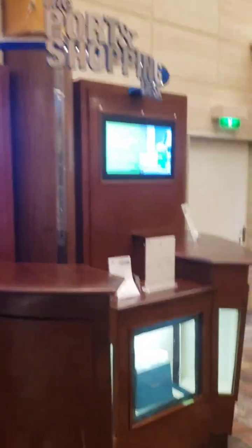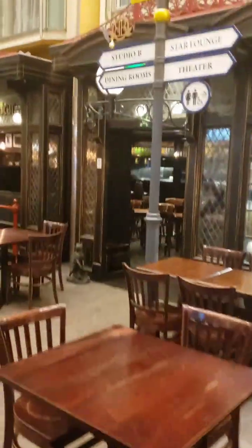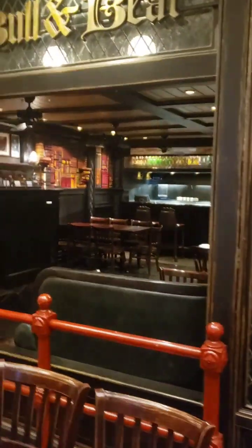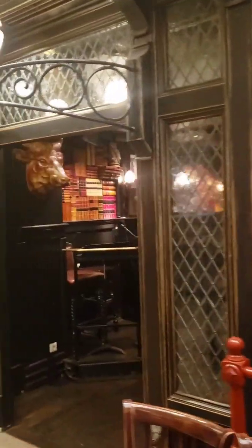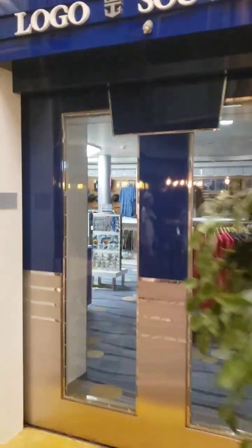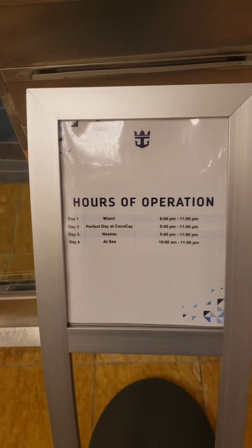So you got your port shopping desk here. You've got their Irish pub here. This one's called Bull and Bear. They all have an Irish pub, and they all have a different name, but they're exactly the same thing. So you have your logo and souvenir shop. This is where you buy your ship models, t-shirts, magnets, all that good stuff. And right now we're closed because we're in port. It's a quick 4-nighter, 30 hours, if you're curious. Behind us you have Vintages, which is a wine bar.